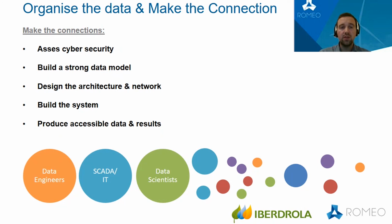We have to be able to build the databases, make them easily accessible, and we need to make sure that the data flows naturally into those systems and unimpeded. Then we have to build a system. We have to have the right people that can build this architecture, work within the cloud and the cloud platforms, so that we can then go on and produce the accessible data and the results for our analysts going forward. And that's where the real value is created at that point, when this system comes together and it's in its entirety.